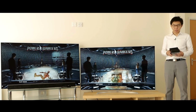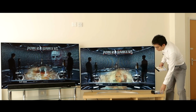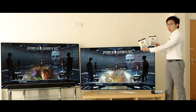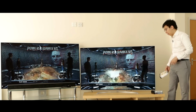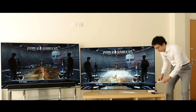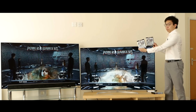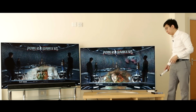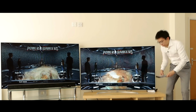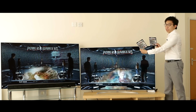demonstration or comparison. So I've purchased 2 copies of Despicable Me 2, which is available in Dolby Vision with a base HDR10 layer. And I've also purchased 2 copies of The Fate of the Furious, which is available in Dolby Vision with an HDR10 base layer. And also 2 copies of Power Rangers.